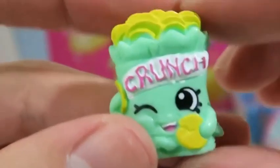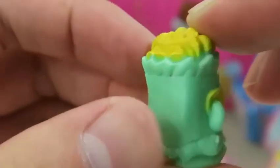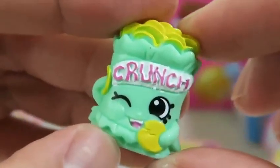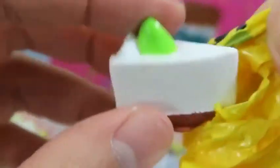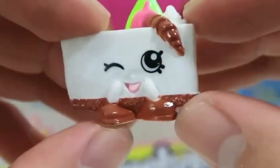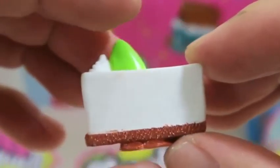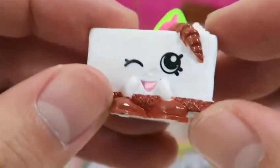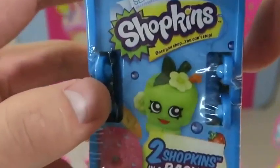Another Crispy Chip, but in a different color. Back-to-back rares, I'll take that. And here's Cheesecake. I could really go for a cheesecake right now. Let's open up our final Shopkins.